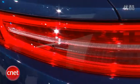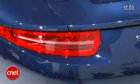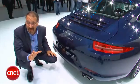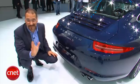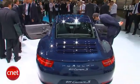They've got LED strings around them which illuminate, but you can see they're much sharper, pointier, and flatter. That's the most controversial and biggest change on this car. It looks a little bit like an Aston Martin part, but I'm not the one who's going to say that to their face.